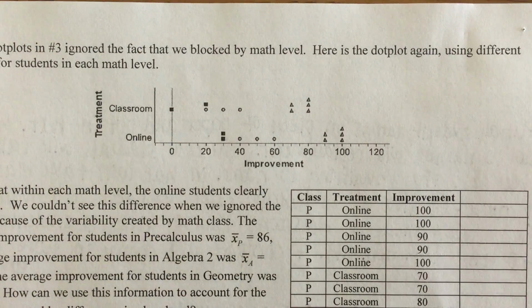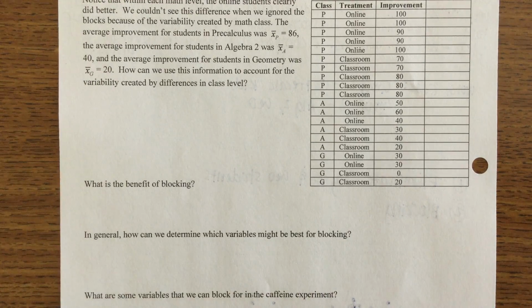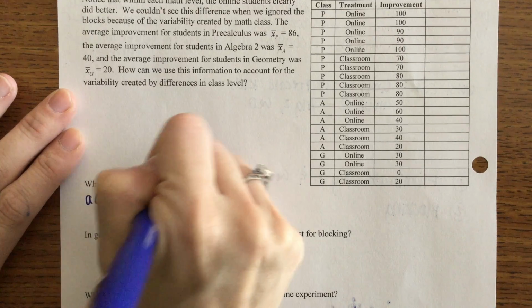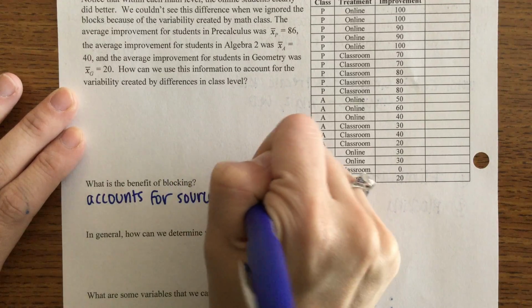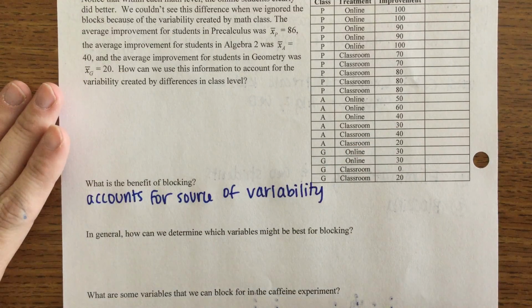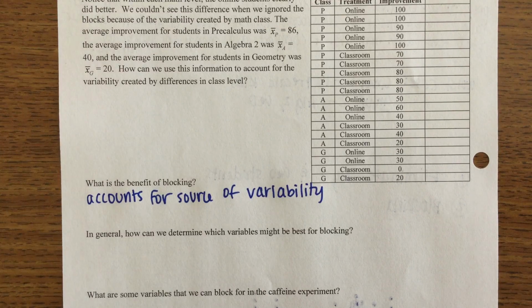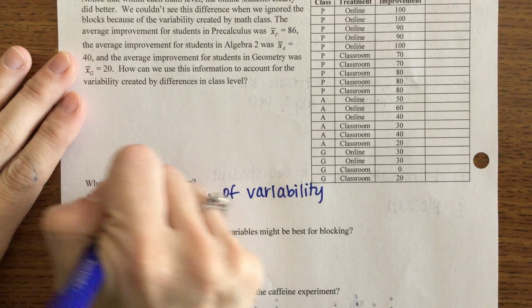This is the idea of blocking. So we're going to skip all of that because that's basically what I just said. Starting with, what is the benefit of blocking? Blocking accounts for sources of variability. Really a single source. So it's basically you're taking a confounding variable, and that's going to be what you block on. It's very similar to stratifying.